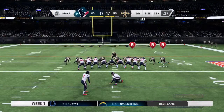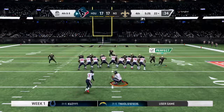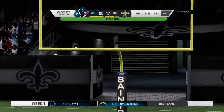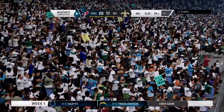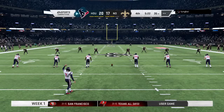So a big one coming here for Kaimi Fairbairn, this to break our fourth quarter tie. The kick by Fairbairn is good. And with that, they take the lead here 20-17. So the drive here ends with a field goal. It does give them the lead, but this one's still certainly a long ways from over.